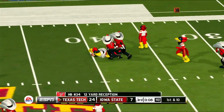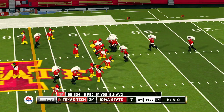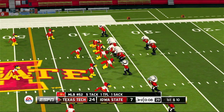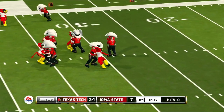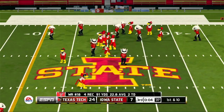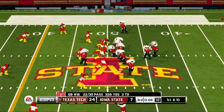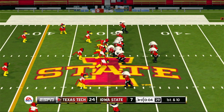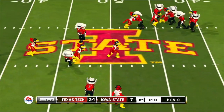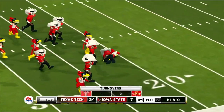First down grab, tailback has it. Brought down around the 37-yard line. That makes it first and 10. And he's tackled right away. First down. Throw picked off. He's at the 40. He's at the 30. Oh, so close to breaking it.